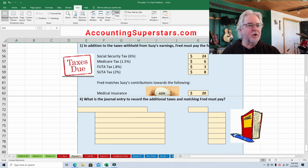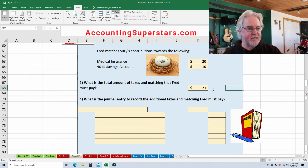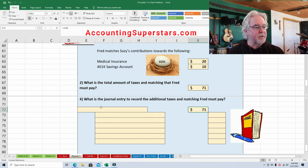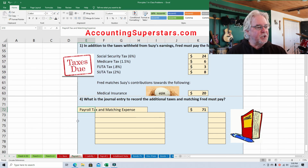All right, well, here's the journal entry that Fred will need to do. Well, the grand total of payroll taxes and matching that Fred is going to do is $71. So what we'll do, we'll put right here in the journal entry, $71. There we go. And we're going to call this payroll tax and matching expense. Certainly payroll tax expense. And I made up the matching expense just so it made sense. Payroll tax and matching expense. All right. So Social Security tax payable. There we go, $24. All I'm doing is taking it from right up here.